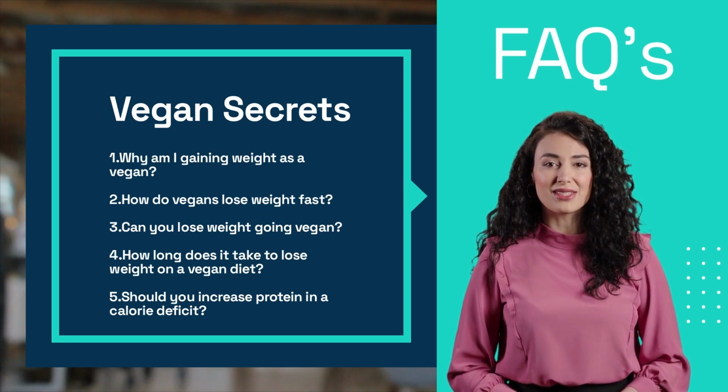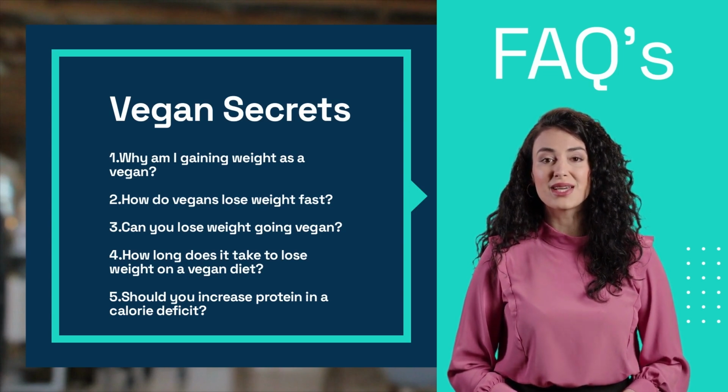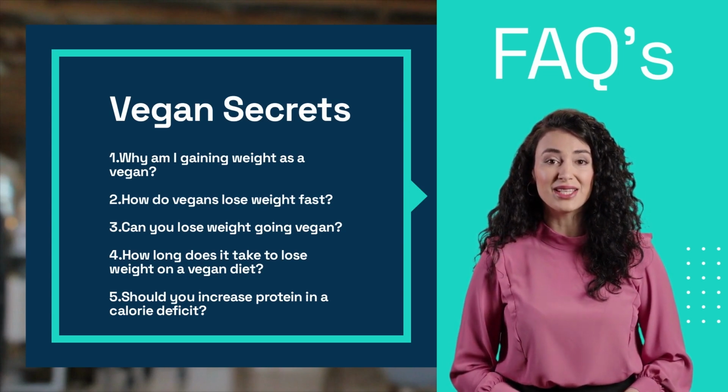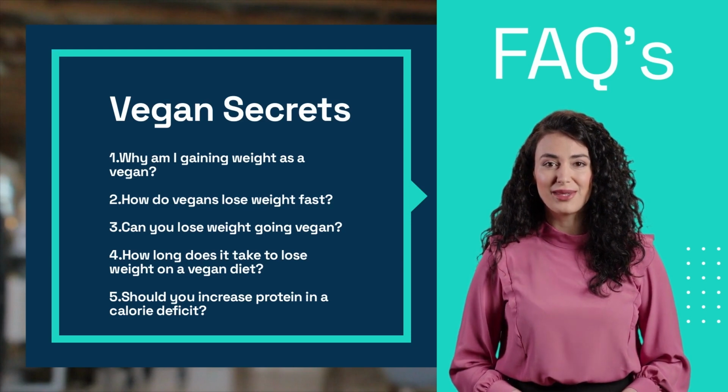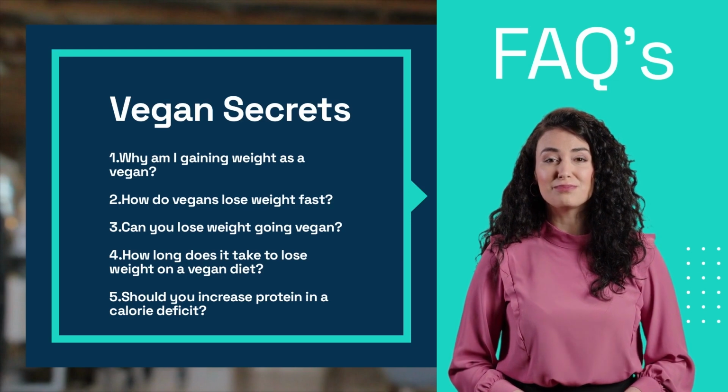4. How long does it take to lose weight on a vegan diet? Some people see weight loss after their first week eating vegan. Eating a healthy plant-based vegan diet can provide fast weight loss results if done properly.